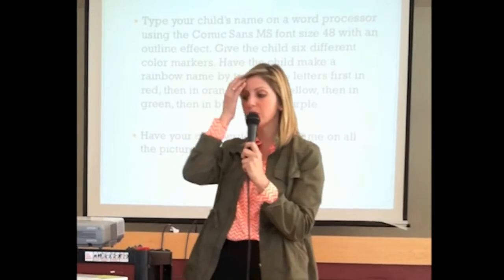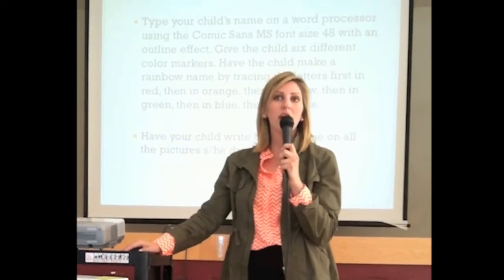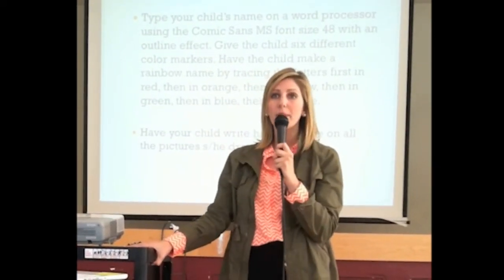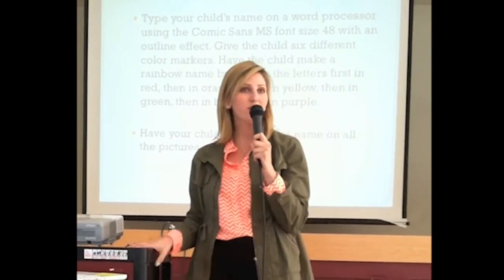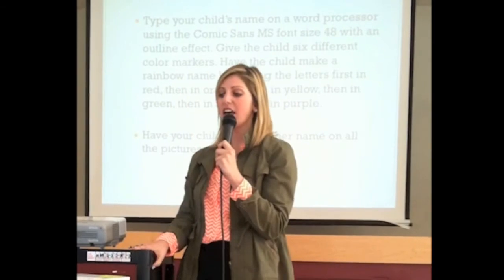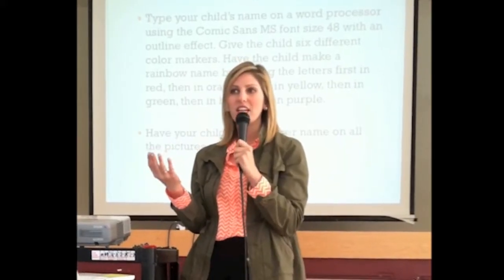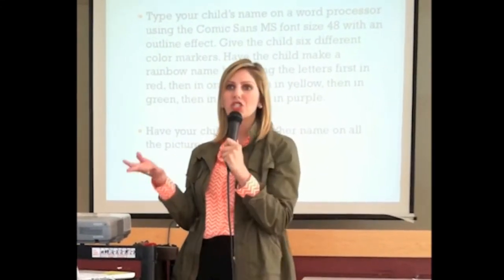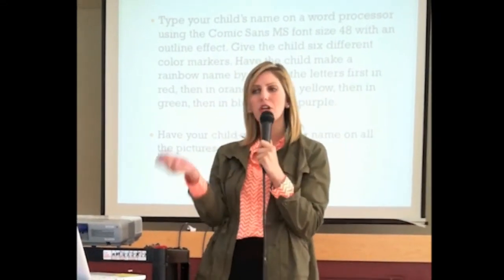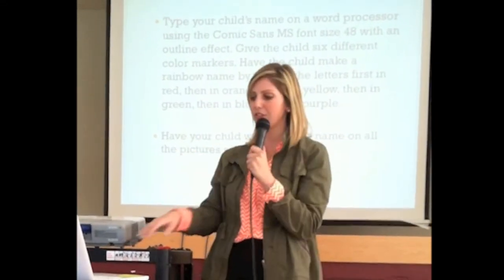Something you also can do is type your child's name in a word processor in Comic Sans in a size 48 or larger, and make an outline. You can actually do the outline effect. And then they can use markers to trace their name on the inside, and we'll call this rainbow writing. It's a fun thing to do where they're practicing writing their name, but it's not boring like tracing it. They get to use all the colors and make a rainbow out of their name.